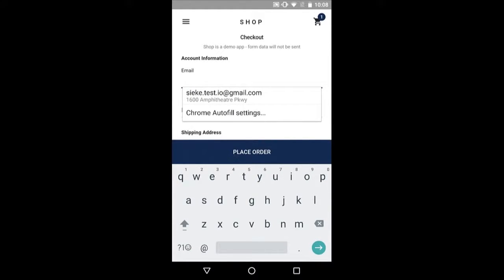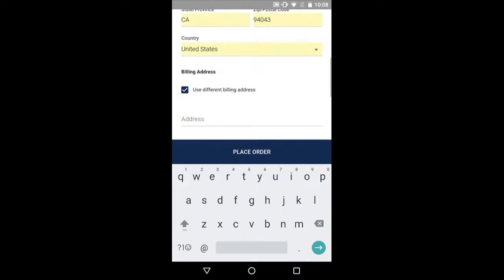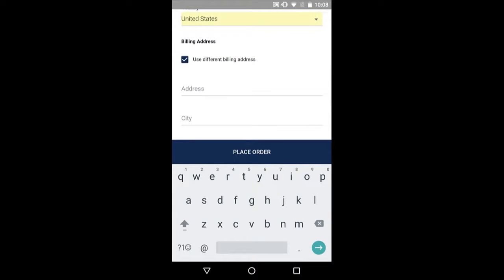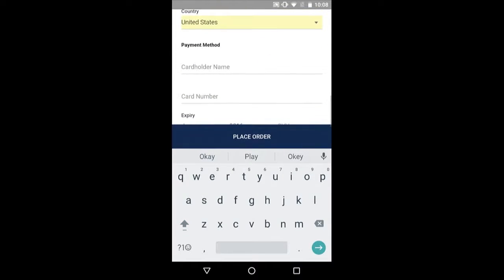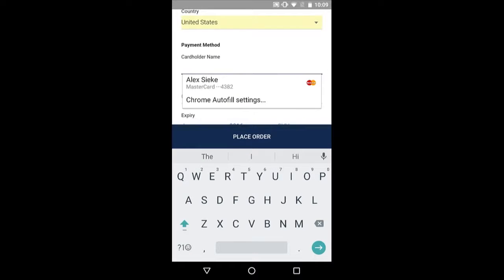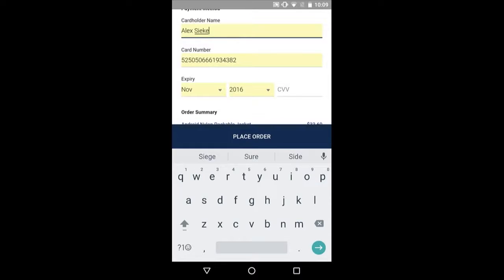But as you see with autofill, I'm able to tap into the form and automatically fill in my information. It immediately is filled into the form. And if I happen to have a separate billing address, I could also fill that in. And then finally, just like the addresses are securely stored, my credit card information is also securely stored with the browser. So I'm going to fill in my MasterCard here. Now, the one piece that autofill doesn't save is the CVV of your credit card. So for security purposes, you're still going to need to enter this into the site.